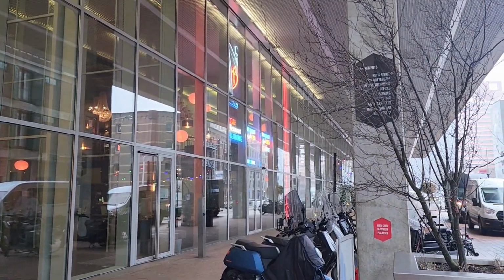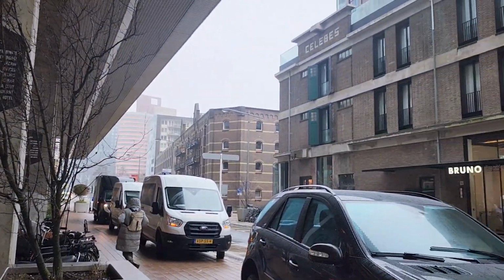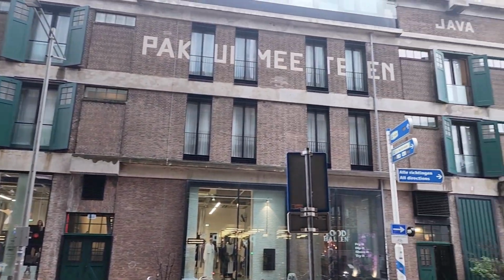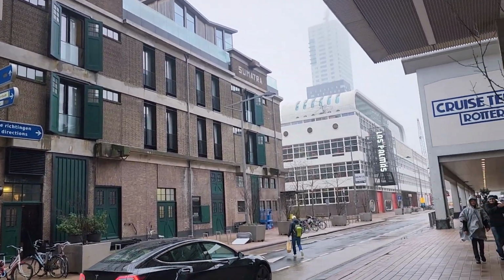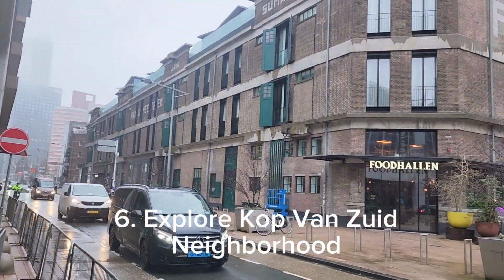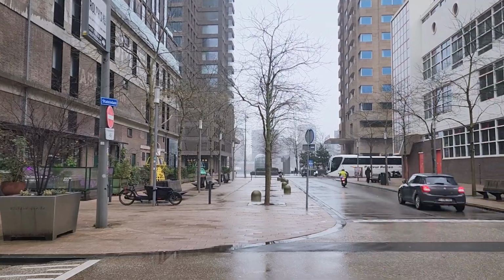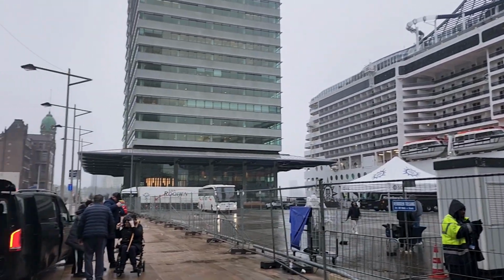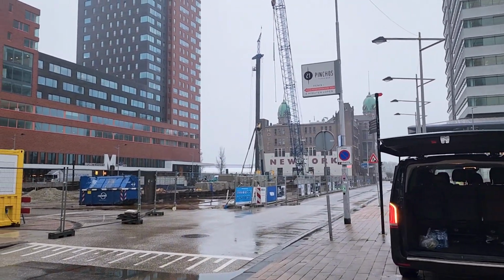Next to the cruise is an important structure called the Rotterdam. It's got a hotel, a lot of bars. That's a bit of Indonesian heritage here with the Indonesian names. There's a food hall here as well. Oh, the cruise liner is long, it's stretching till here. In front of me is the American Hotel.